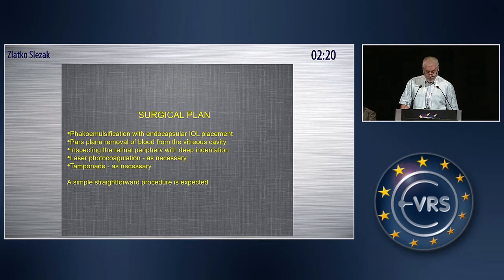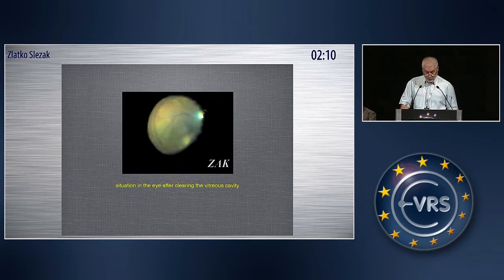The surgical plan was to do a phacoemulsification because he had some degree of cataract, pars plana removal of blood, inspecting the periphery, laser photocoagulation and tamponade as necessary.